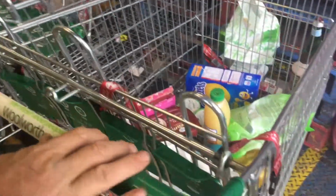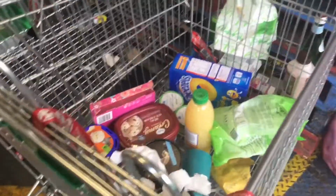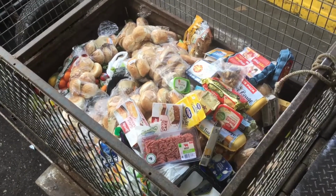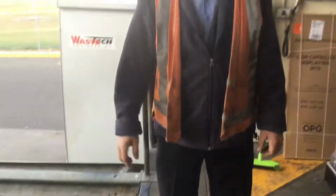All of these products have been marked off as either damaged stock, and some of those products are suitable for us to do recycling through our animals. This is a pretty light load compared to what we sometimes get. We have had times in summer when the load has literally been right up to the top.